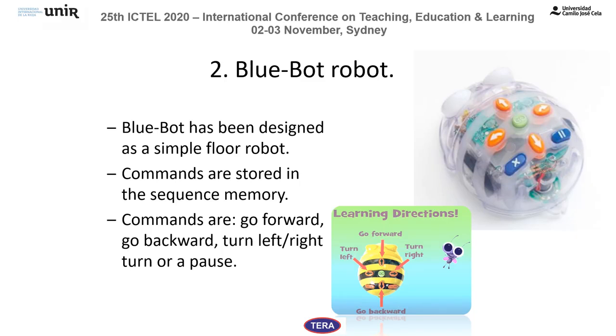It's important to know that you can press a sequence of commands which are stored in the sequence memory. You can store a maximum of 200 commands, and I assure you that that's enough. When a program has finished, the robot makes a sound and a light flashes.